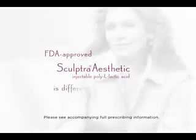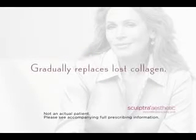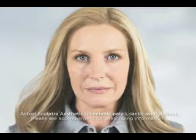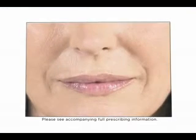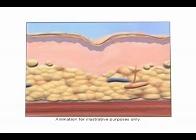FDA-approved Sculptra aesthetic is different in the way it works, because it gradually replaces lost collagen. As you age, you may notice changes to your face. For example, the appearance of shallow to deep facial wrinkles and folds. Over time, wrinkles become more apparent, primarily due to the breakdown of collagen, among other factors.